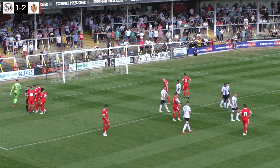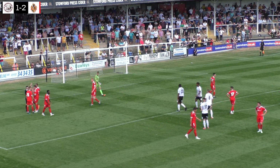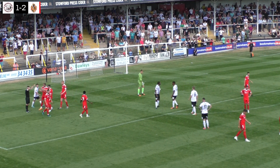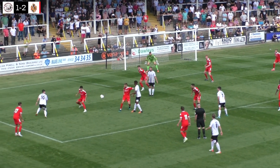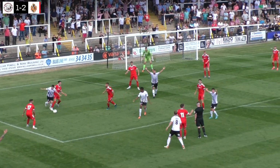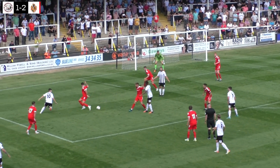I'm not sure from this distance whether it was Wheatley or whether it was Cousin Dawson, but the Hereford man scooped the ball up into the midriff of the Spennymoor defender. It was only 2 or 3 yards away from him, and the referee has decided, and he was well placed in fairness, but he's decided it was deliberate handball and it's a penalty.